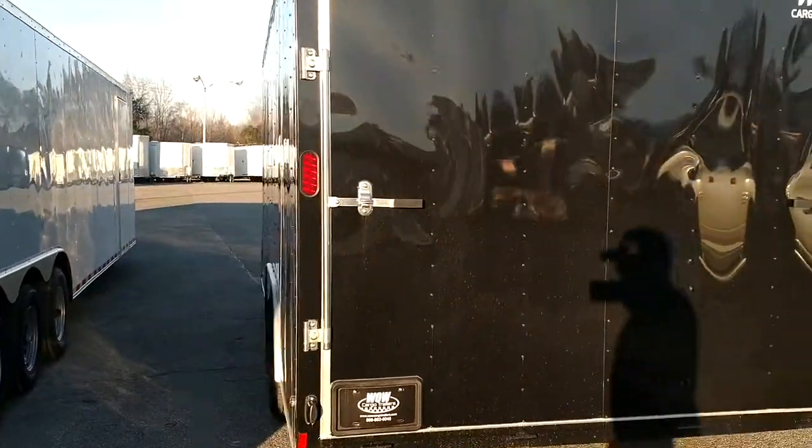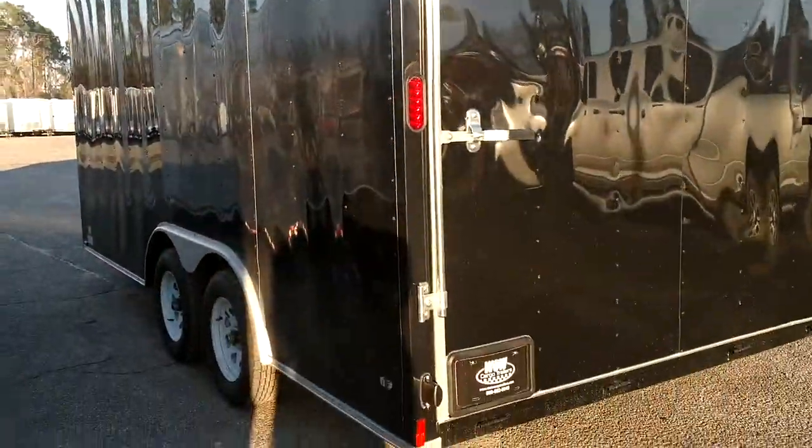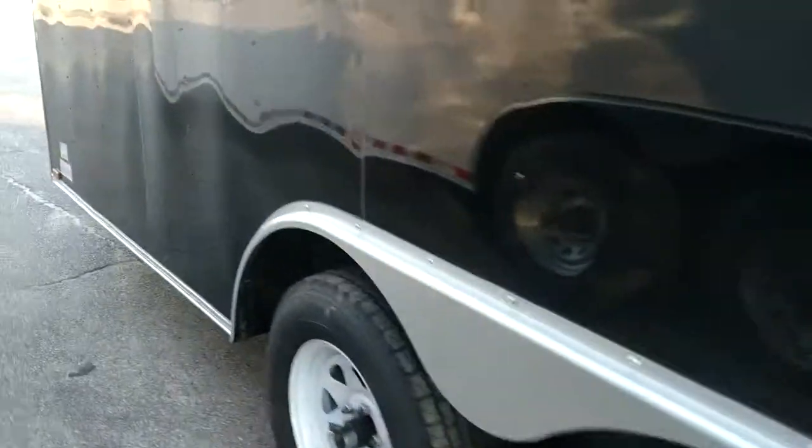A lot of people don't need all that length, but width is more important to them. And so, hey, this is the trailer that falls right into place for them. You still got 6.5 foot on the interior. You got LEDs, all your trim work. You got radial tires. Now that one's got white wheels on it.